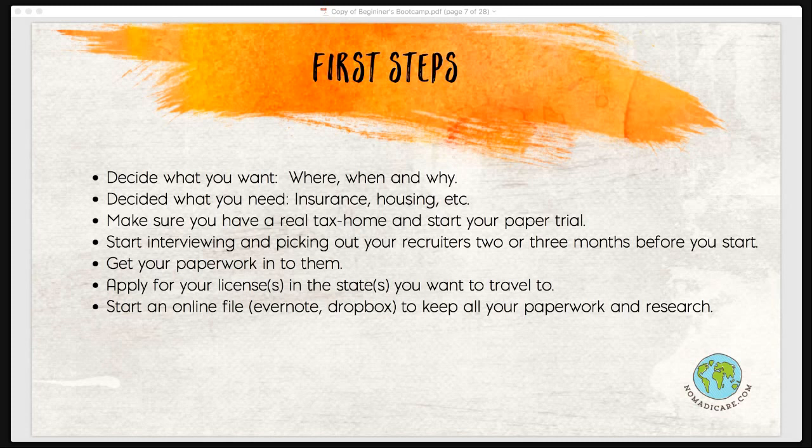So sometimes travelers will hold on to that paperwork like it's their poker chips. They just don't want to let it go. They feel like it's bad. But as soon as you know that recruiter could be great, go ahead and get the resume in, go ahead and get the skills checklist in. You're going to be applying for licenses in the states you know you want to travel to. And that can vary. Some states for me have been a few weeks. Some have been several months for me.